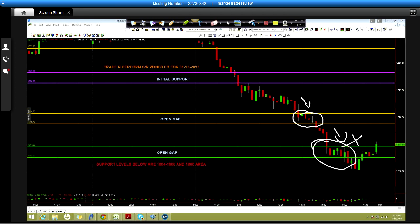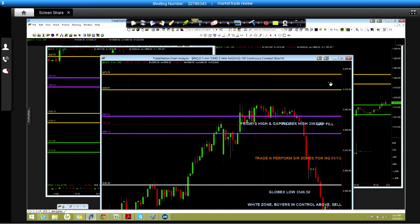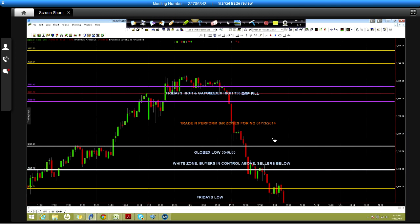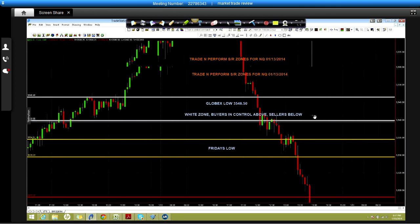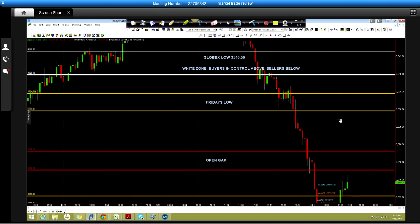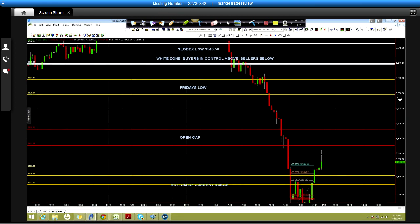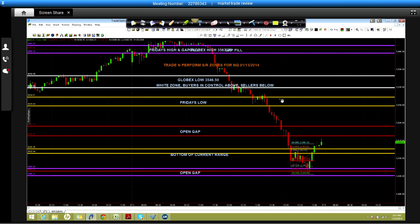The other area where I failed, and I have no problem pointing out my failures whatsoever because I tend to learn a lot from them, was I took a trade on NQ in a horrible location. I assumed that because ES was at a zone where it reversed, NQ would be at a point where it reversed. And as you can see, this is just free fall from hell here.